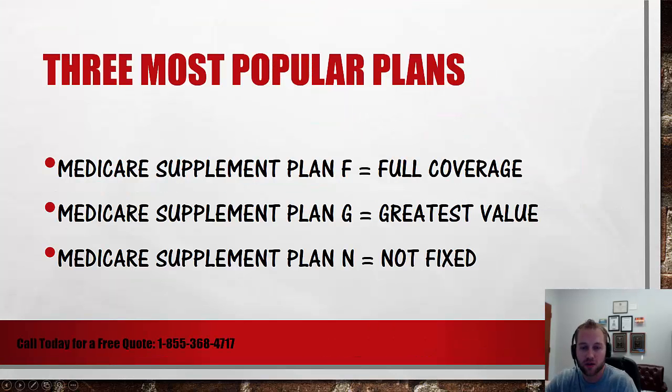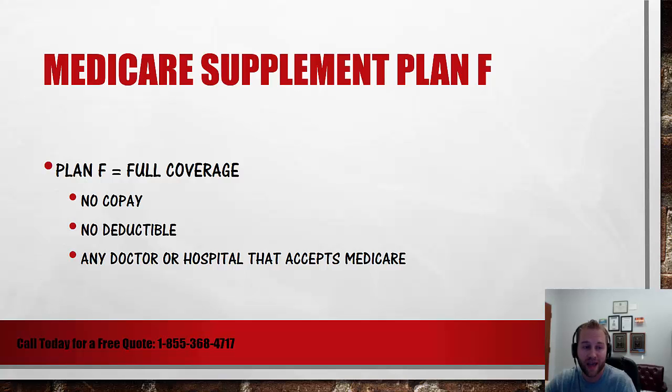There is the Medicare Supplement Plan F, which I call full coverage, Medicare Supplement Plan G, which I call the greatest value, and Medicare Supplement Plan N, which I call not fixed. Yes, as you notice, I am pretty corny. F, full coverage, G, greatest value, N, not fixed. I find this very helpful for my clients on how to remember the three different plans, and it helps me too.